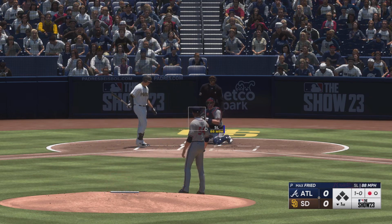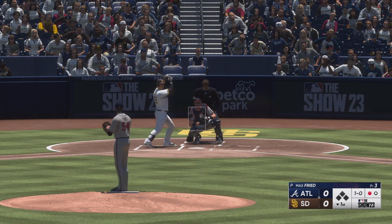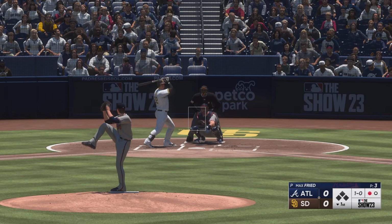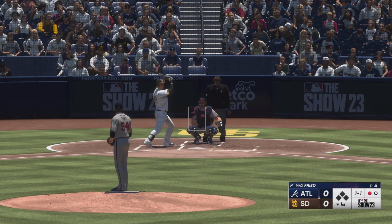Three straight Gold Gloves for Fried in 2020, 2021, and 2022. Yeah, he's got a ways to go to catch Greg Maddux, who had a total of 18 in his career, 13 consecutive Gold Gloves.